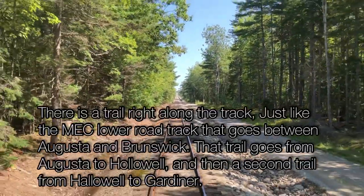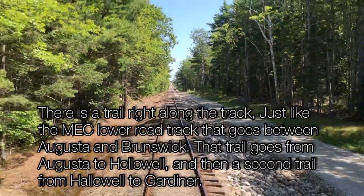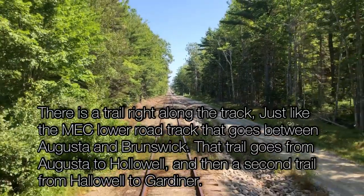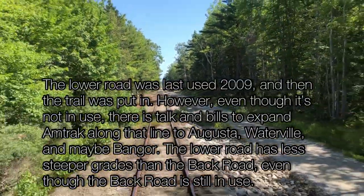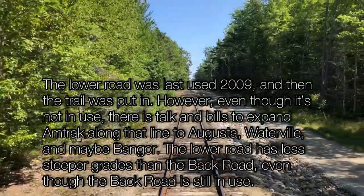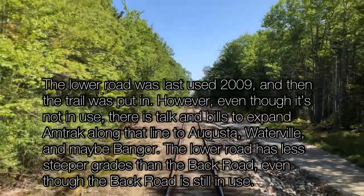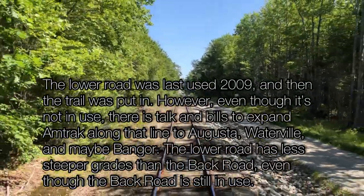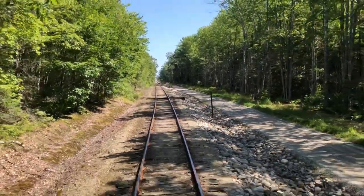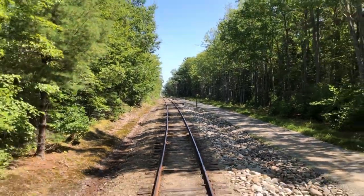This is part of the Downeast Sunrise Trail. And this is a good example of what we call rail with trail. Just a little history about a railroad corridor. When railroads came into an area to build a railroad, they traditionally bought a 66-foot wide swath of land. It's actually 3 English rods, which equals 66 feet.